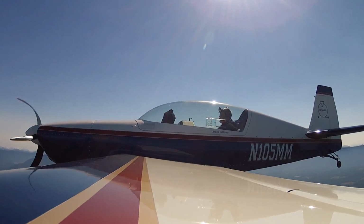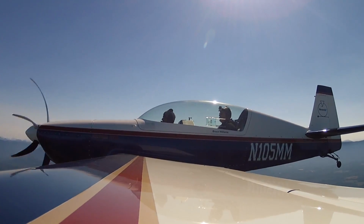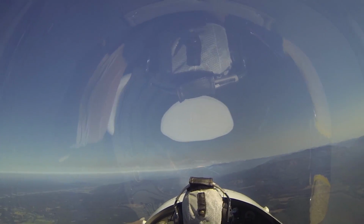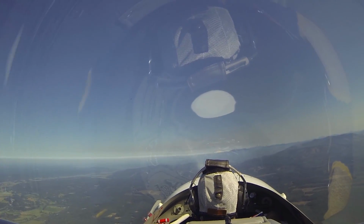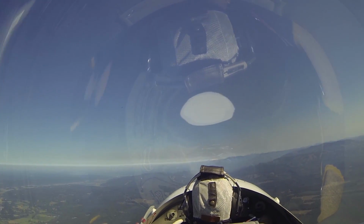We'll set up for a reverse F2, but I'm going to pitch up to 45 degrees, roll inverted, and then we're going to pull through like a loop. Okay? Here we go. Just hang on tight. Where do I want to see? Just look straight ahead. Okay. Hang on tight.